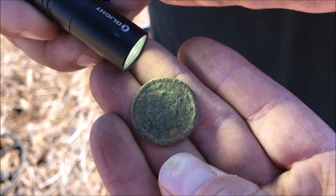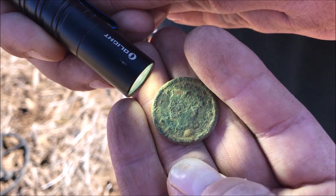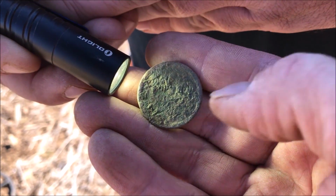Yeah, she's in good shape too, Doug. All the stars on there. There's still a big clump of dirt right where the date is, but I think you'll get a date off. I think I might be able to get that off. And the other side, we didn't do the back too well yet.